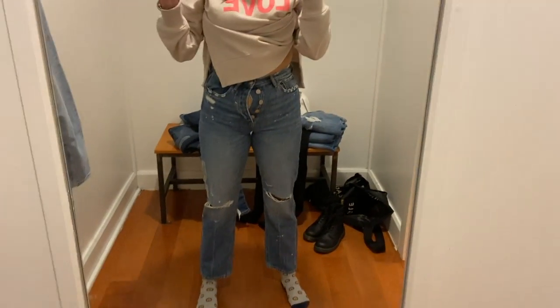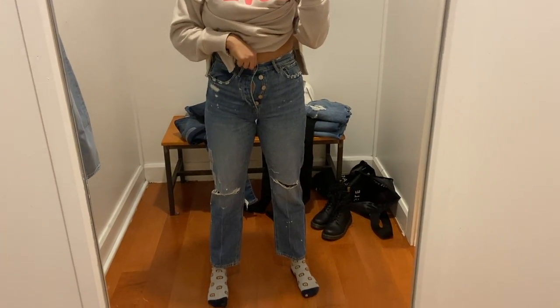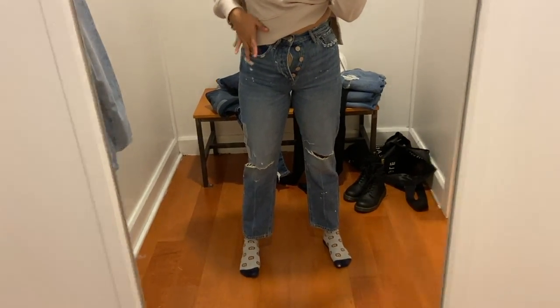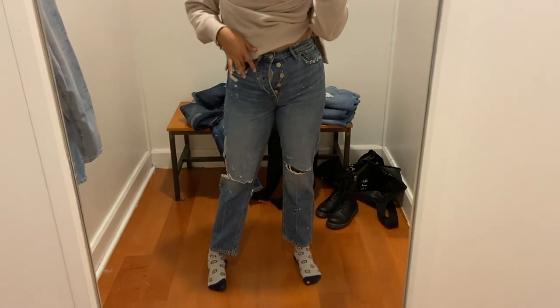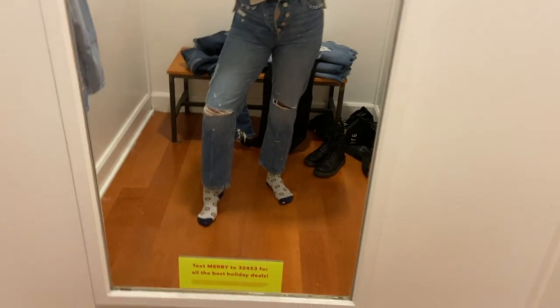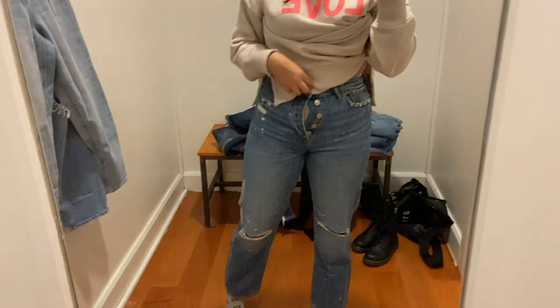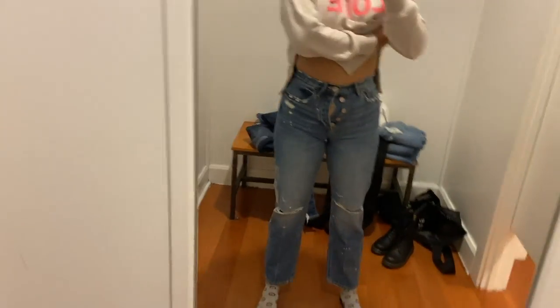This one I'm not too crazy about because of the splatter or whatever. I know I've seen this done several times on different jeans. The 90s boyfriend does not have any stretch whatsoever. It's more of that vintage denim, I guess, so it doesn't stretch at all. If you are considering getting some of these, I would definitely size up.